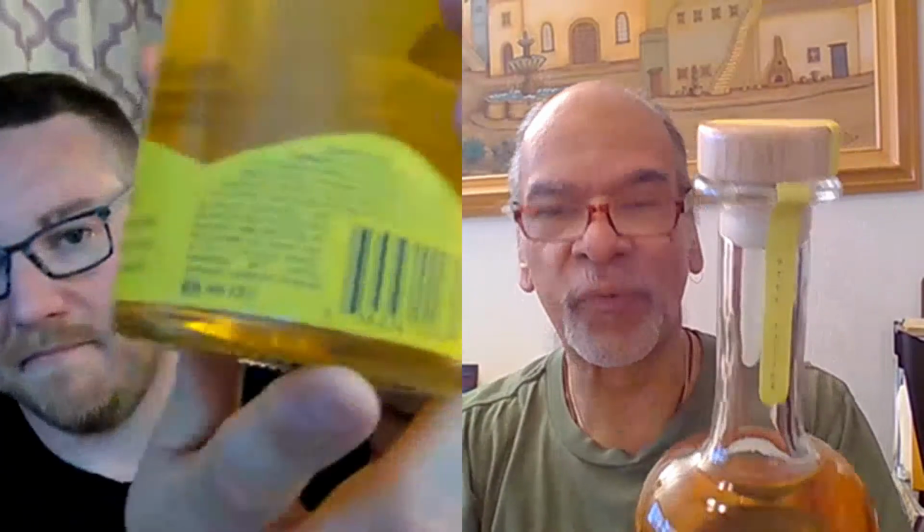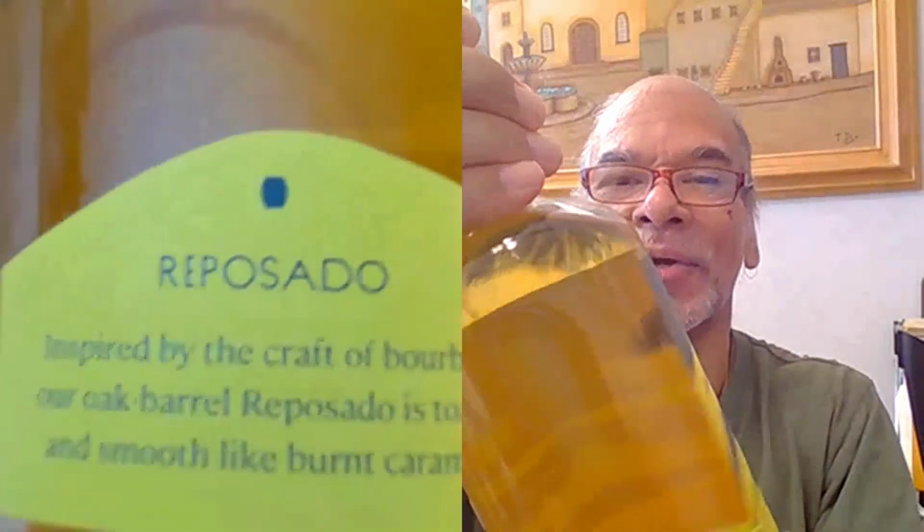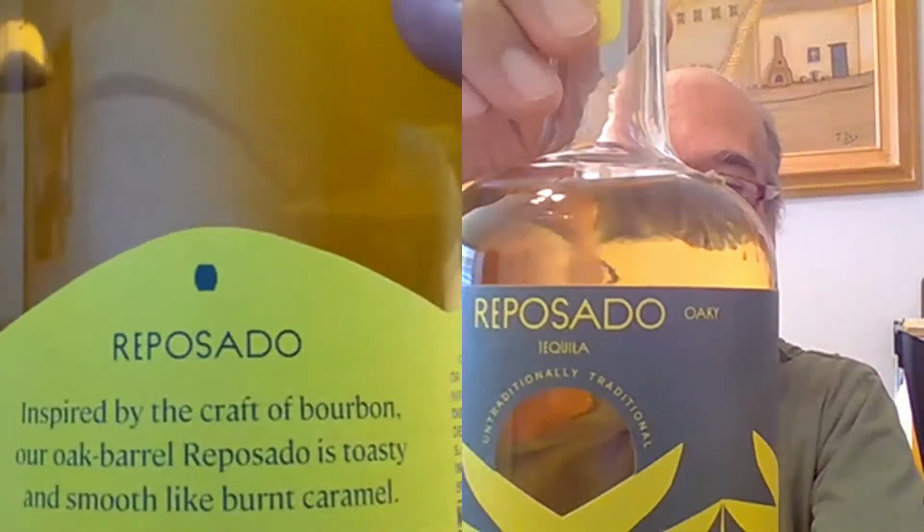Let me give you the ins and outs, okay? Because I know we've been going on, and this is our second take on this. It is coming from Destiladora Agave Azul. It is NOM 1424. You can see the NOM numbers on the back there. See that? And it says smoky. They can spell smoky right, but they spelled oaky wrong. I don't get it. We need to get the grammar police on these people, man.